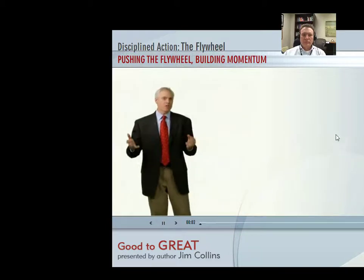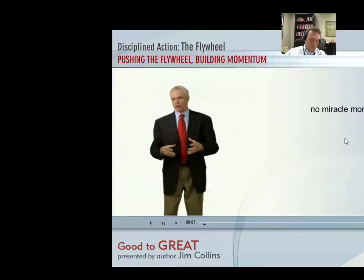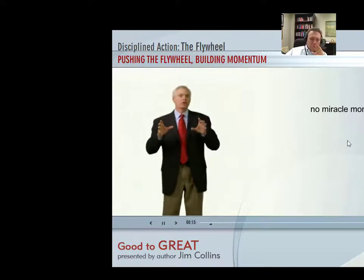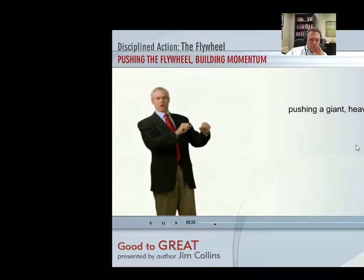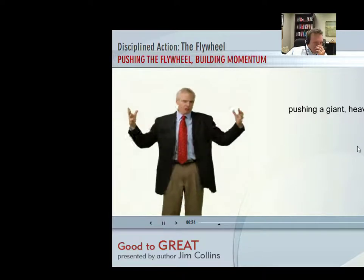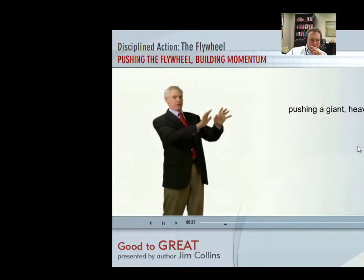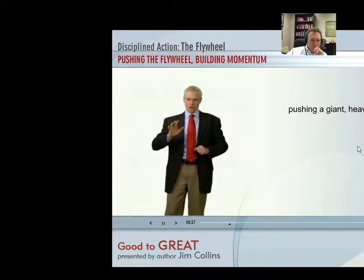So we found over and over again that there was no miracle moment, no one instantaneous breakthrough, no one big push, no one killer innovation. In fact, it felt different. It felt more like pushing a giant, heavy flywheel. And I'd like you to picture some monstrous piece of metal, some huge flywheel the size of a city block. And you go out and you start pushing and pushing and pushing as hard as you can, and after a lot of effort, you eventually get one giant, slow, creaky turn.